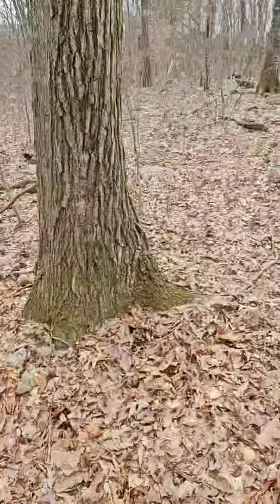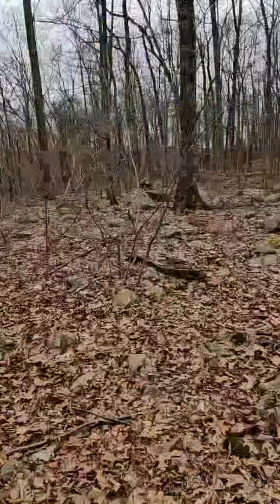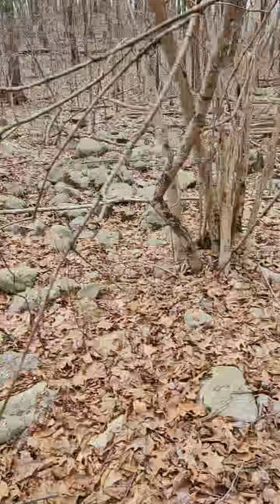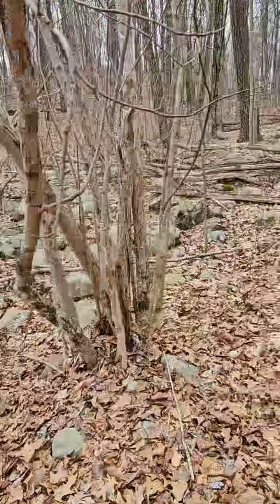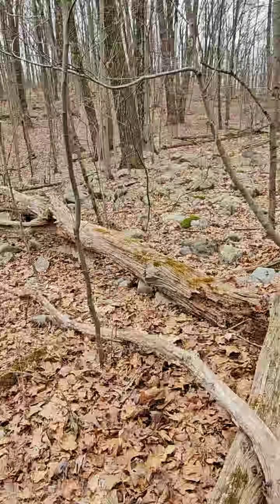This massive rock pile that stretches. We're going to follow, see where it goes. Why is there a rock pile here? It's not like there was an ancient river running across the top of this hilltop and left the boulders here. Usually water causes that in the valley.